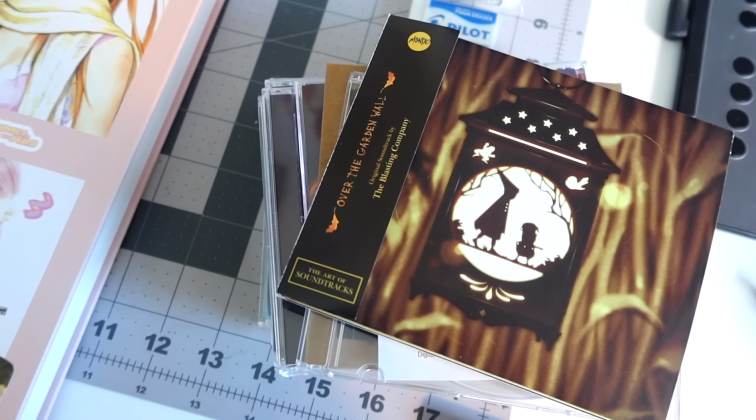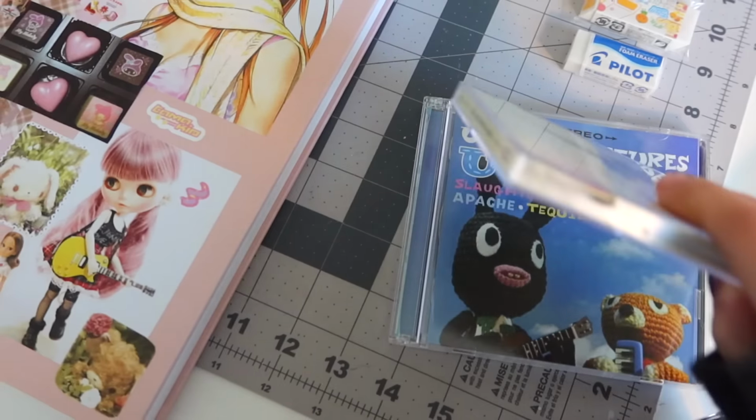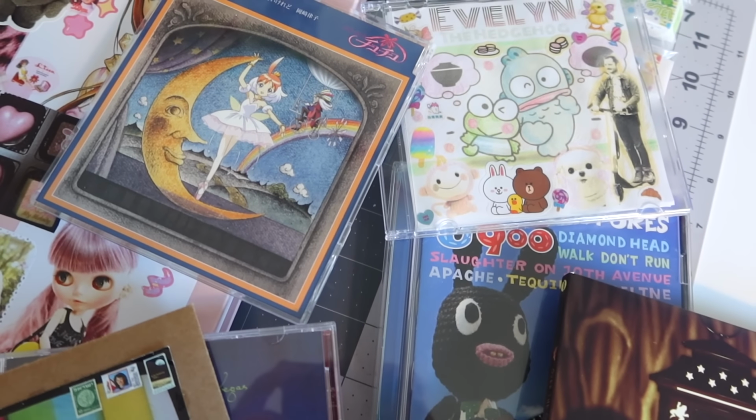Next to my desk, I have a CD player, and I've been trying to amass a small CD collection. These are just some of the ones that I have right now. One of my favorite CDs in here is the Princess Tutu anime opening Morning Grace on CD. It's really cool.